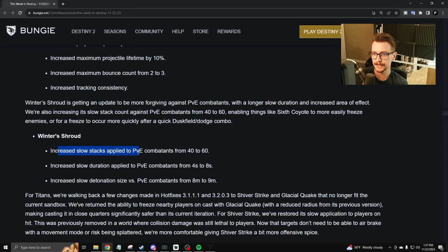Increased slow stacks applied to PvE combatants from 40 to 60, good. Increased slow duration applied to PvE combatants from 4 to 8. Wow, it's pretty good. Increased slow detonation size versus PvE combatants from 8 to 9.